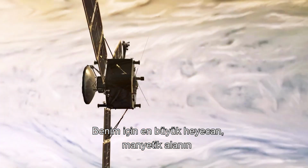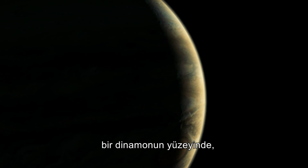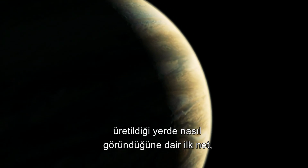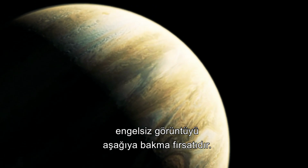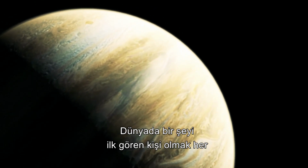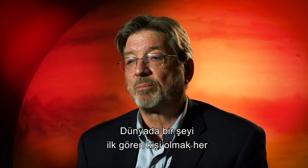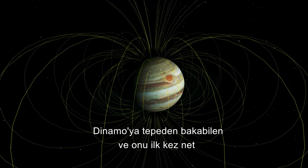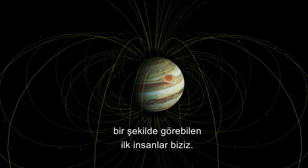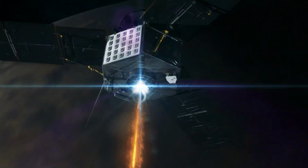For me, the great excitement is the opportunity to look down and get the first clear, unobstructed view of what the magnetic field looks like on the surface of a dynamo where it's generated. It's always incredible to be the first person in the world to see anything. We stand to be the first to be able to look down upon the dynamo and see it clearly for the first time.